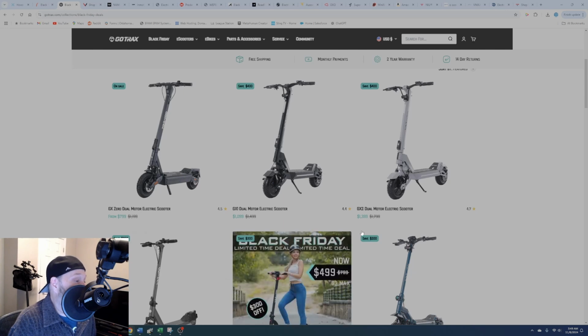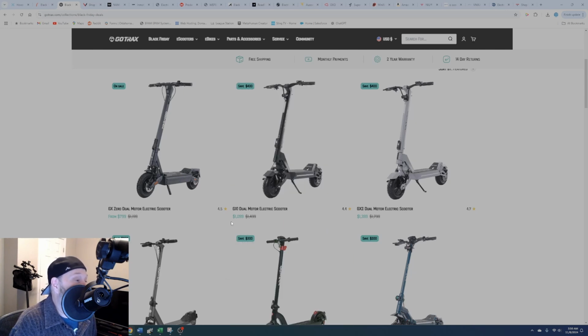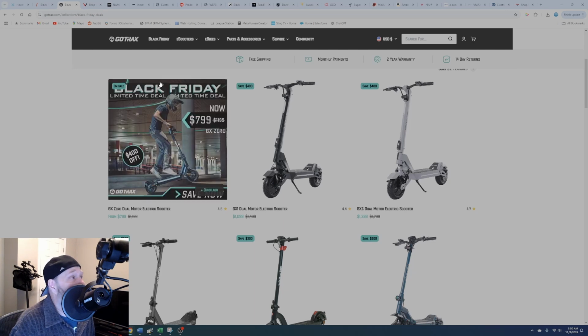The GX1 is $10.99. I don't remember what that was last time, but that's a pretty good deal. And then this is $13.99. I thought it jumped to $14.99, but still not bad. But the big one here is the GX0 for $7.99, which is a super deal, in my opinion.